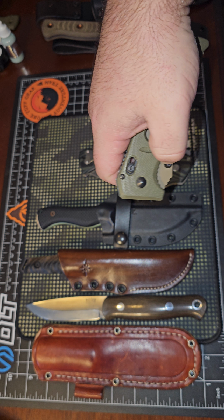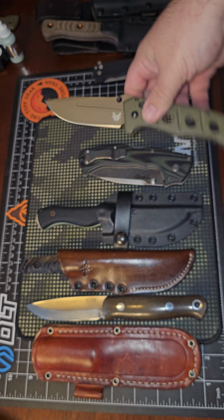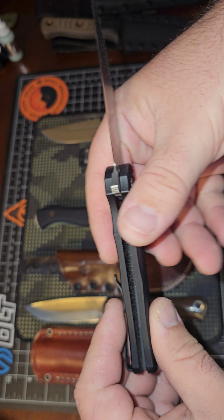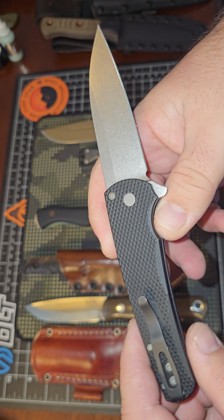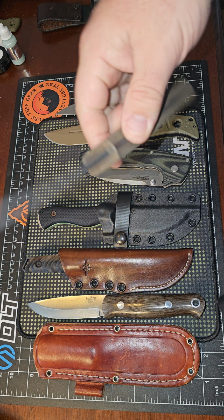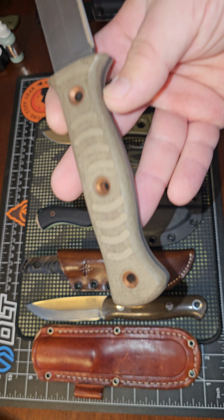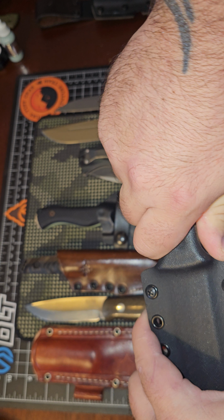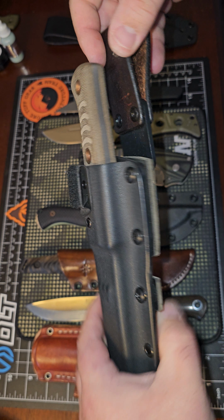Benchmade Adamas in Cruwear. Completely unused, brand new. Then my Magnacut, this is the first Pro-Tech Malibu I ever got. The button lock, brand new. Very, very light use. And then very sadly, my Navigator by Wander Blades in CPM 3V. Beautiful handwork, fantastic Kydex, and it also comes with the $80 upgraded Tri-Carry sheath system.